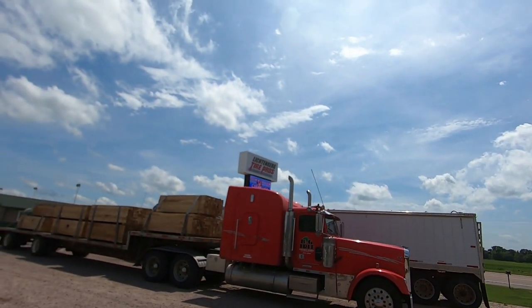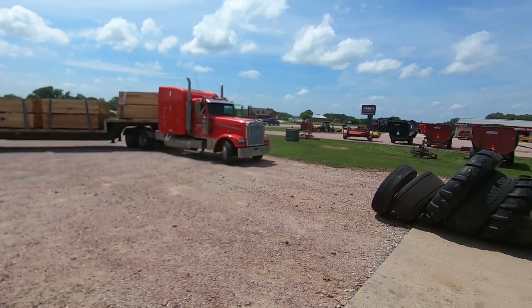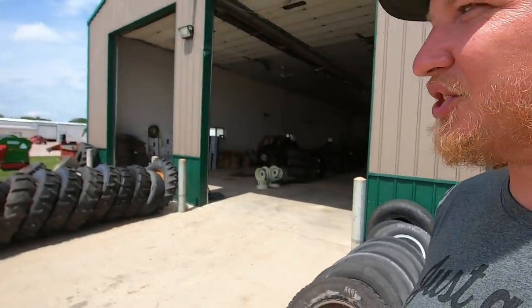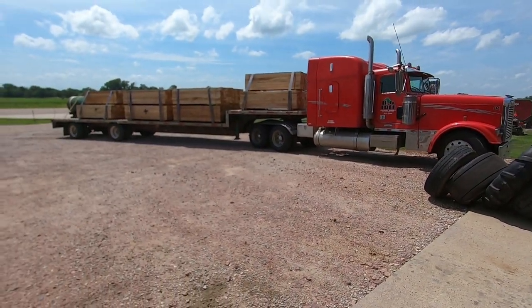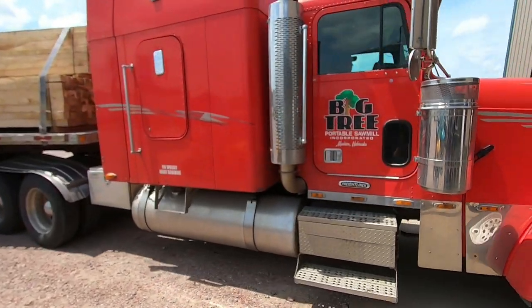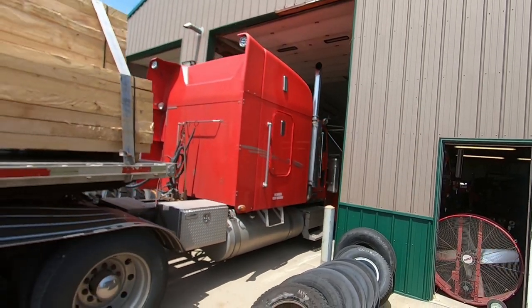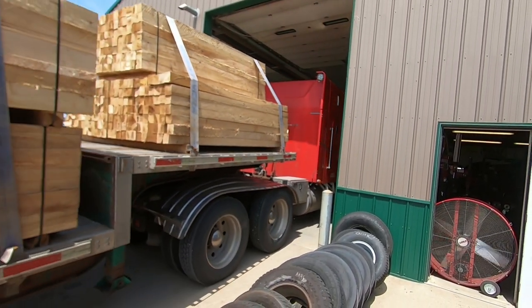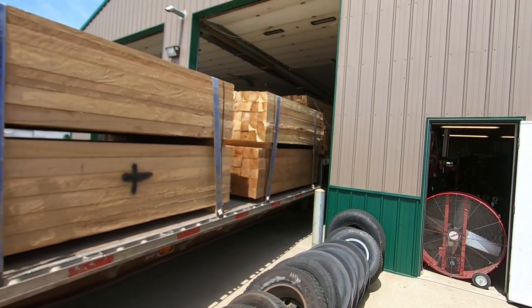Shout out to Lichtenberg Tire Pros. Well, they're getting us right in the shop, guys. He's gonna pull it in here. They're gonna get that thing changed out. We gotta get in this stall here, so he's gonna have to back it up. They're gonna get that thing swapped out, and then we're gonna get back on the road, guys.